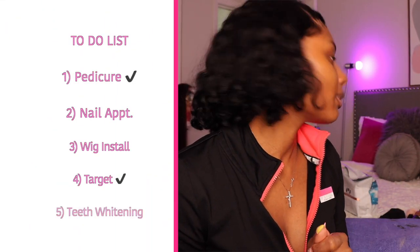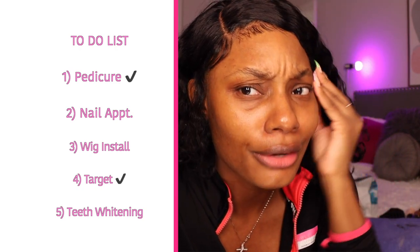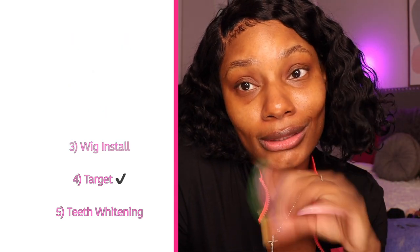So tomorrow we got the toes done, went to Target and spent unnecessary money, check. What else do I have to do? So we just have to do the wig. I had glued my wig down, I think I told y'all that earlier. We just have to do the wig, nail appointment tomorrow, and everything else. Y'all see the list on the screen. So I will see y'all tomorrow.